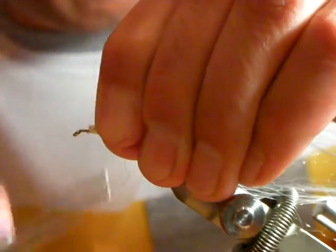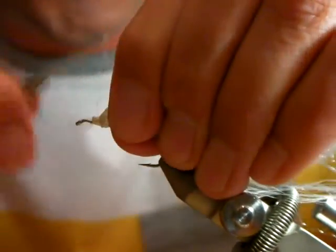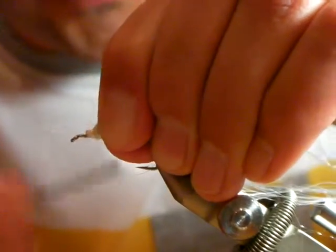You haven't fished this in the salt yet, yeah? I haven't. But I have no doubt this will work in the salt, because it looks brilliant. It's bulky. Yeah, it's light, but still bulky. Correct.